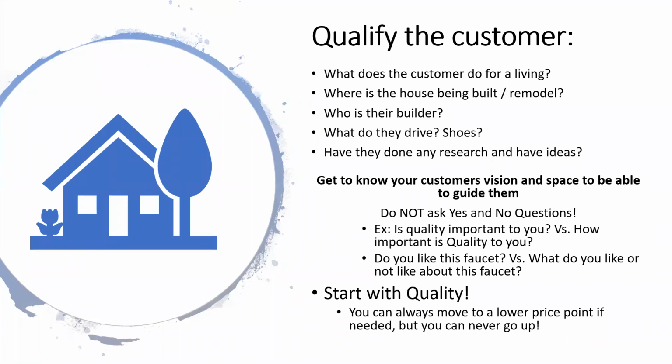And when you're talking to your customers about these products, try not to ask yes and no questions. And I know you're going to have to at some point, but in any point in time, if you're asking questions to your customer, try not to ask them as a yes and no. A good example of this is, is quality important to you, rather than how important is quality to you? If you ask them, is quality important to you? They can say yes. And then it stops there. If you ask them, how important is quality to you? That gets them thinking, that gets them to open up to you and really give you an idea of what they're looking for.